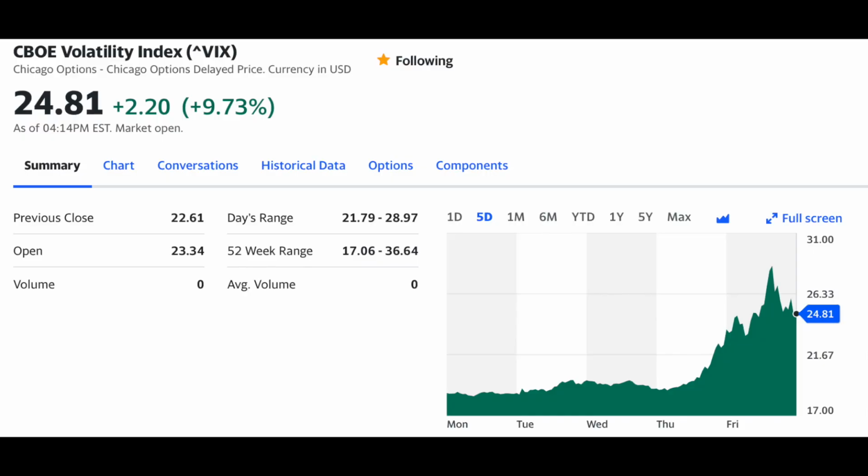Remember, when the market is going higher, the VIX, which is the volatility index, is lower. That means options are cheaper to buy. When the VIX is higher, we want to sell options, as the premiums are higher.